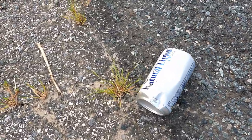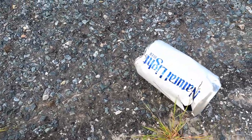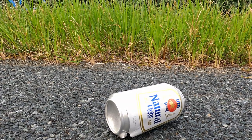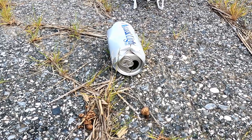Are you tired of seeing litter spread all over the place? Aluminum cans and other garbage laying on the side of the road while you drive by? Well, now there's a solution!